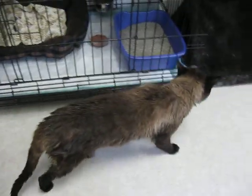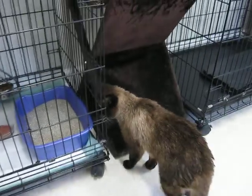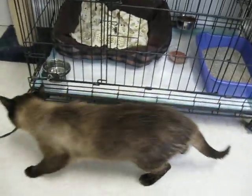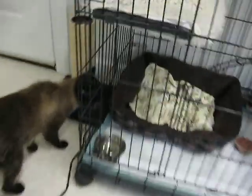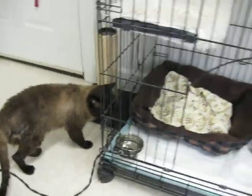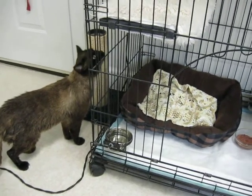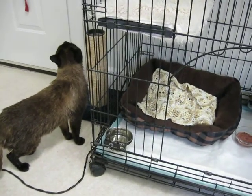We have to wait, you know, a week or 10 days to see how he is with other cats after his isolation period. This is his cage, and there's food in there. And so I think he wants to get in there. So let's see. You want to go in and get your food, bud? He hasn't been in here yet. I just opened the door for the first time. Come here, buddy. No, he's not interested in that.